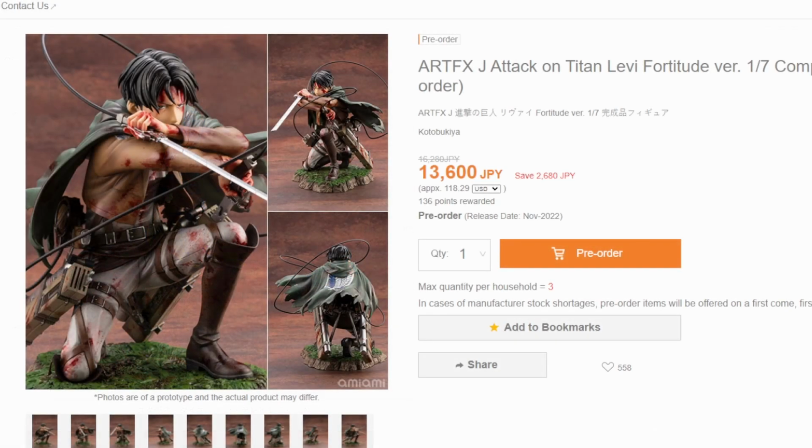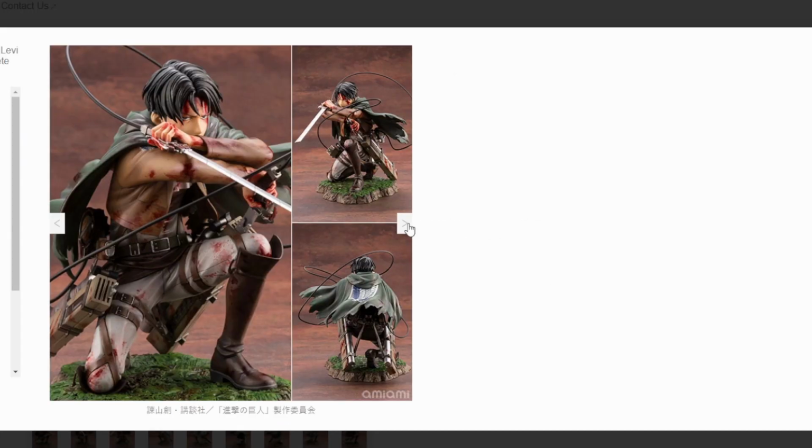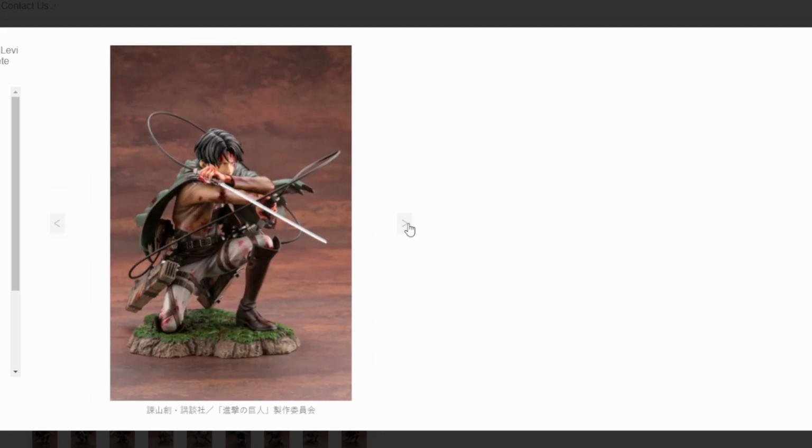This Levi was released a while ago, I think like 3 years, and after it came out, the prices on the aftermarket were nuts. But now you get another chance to get it, and I think you should. This is probably one of the coolest Levi figures that are on the market right now.